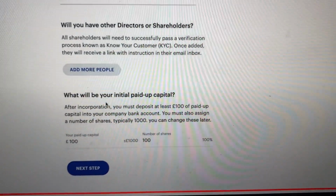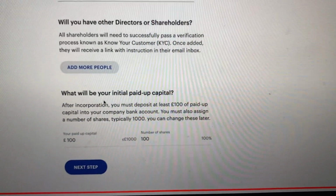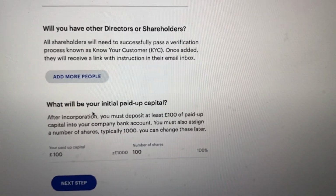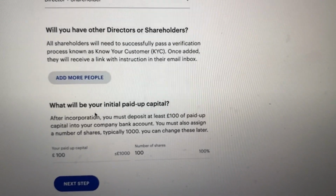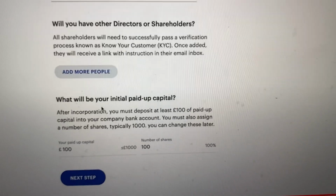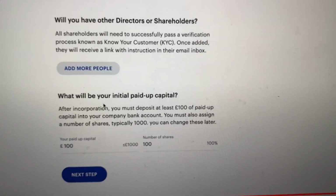And then we're going to come down to here. What's your initial paid up capital? This may sound a bit confusing, guys, but it's not, okay? You can leave that at £100 paid up capital and the number of shares is 100, okay? That means for every £100 that you put in, you own 100% of the shares, even if you're starting with a bigger amount. And the next stage here, guys, just confirm and continue once you've got all your details.